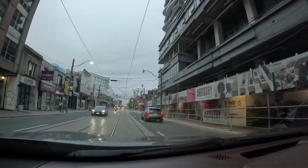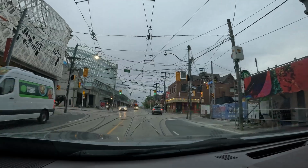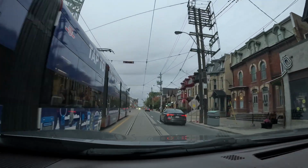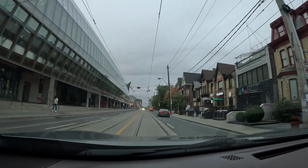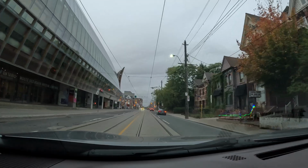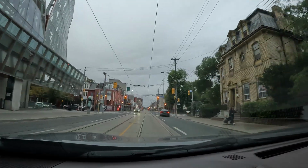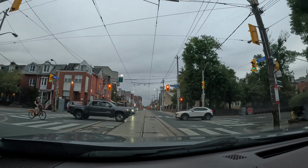Right on this street, McCaul, you'll see in front of you the Art Gallery of Ontario. To the left on this street, there's also OCAD, the Ontario College of Art and Design. It's an art school, a huge one in Toronto. So Art Gallery of Ontario, that's mostly art and paintings. Haven't been in a few years. It's pretty nice.